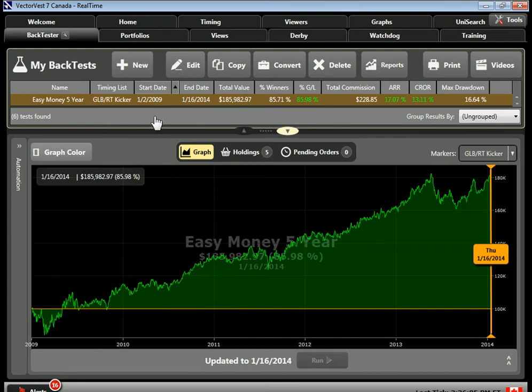So I've moved us into the backtester, and what I have in front of you is the backtest that, as originally shown, brought all the way to the current time frame. So this began in January of 2009 all the way through yesterday in 2014. And a $100,000 portfolio had grown by nearly 86%. That only came at a cost of $228. So that's an annual rate of return of 17% with a 16.5% drawdown.